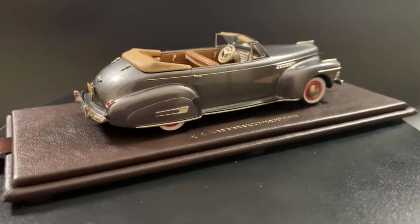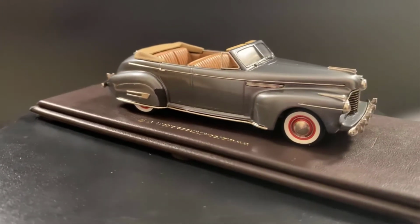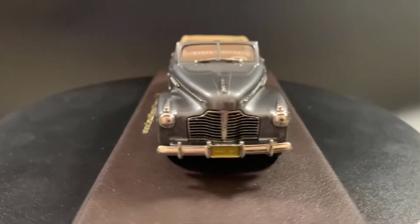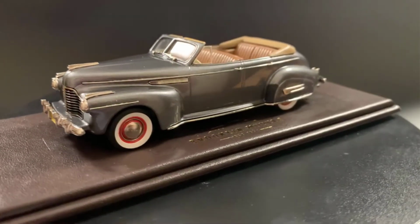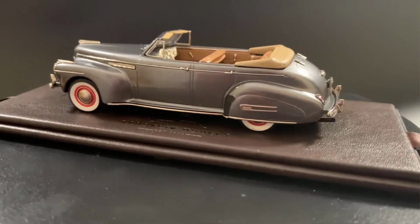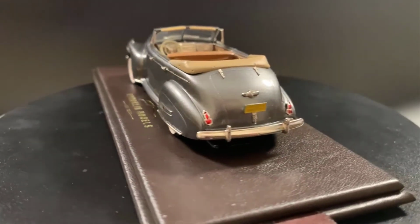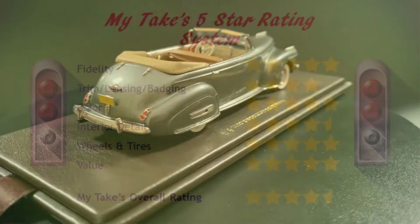And those wheels, I've been bragging on Brooklyn's wheels. They're doing a really good job. The white walls are the right size. The wheels with the red rims just makes the model pop. And that very delicate chrome trim ring around the outside of the wheel. And the wheel cover itself has the Buick emblem on it. It's a fantastic job. Let's go to the 5-star rating.